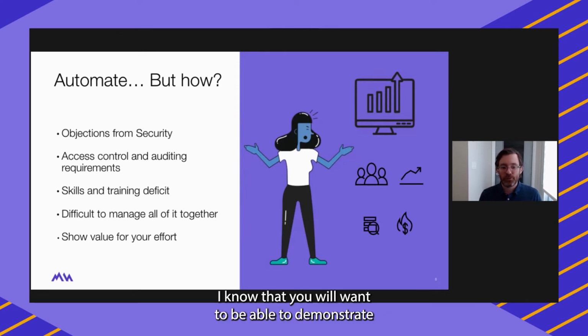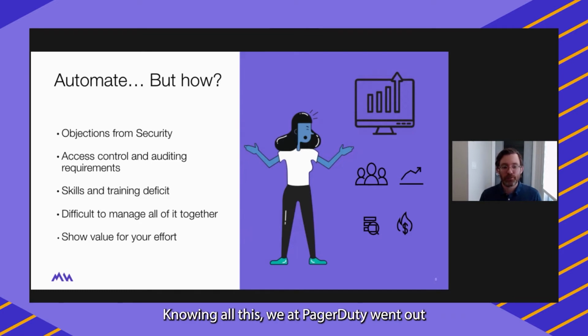I know that you will want to be able to demonstrate to your leaders and to the rest of the organization that automation is helping and that the company should continue to invest in more of it. Knowing all this, we at PagerDuty went out and created a solution to help Jenna and you solve these problems.